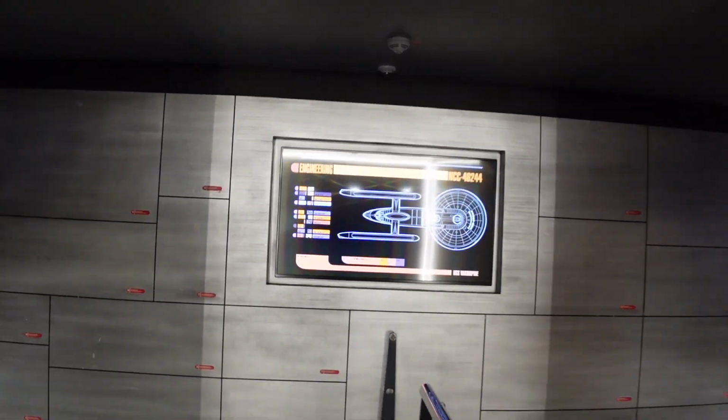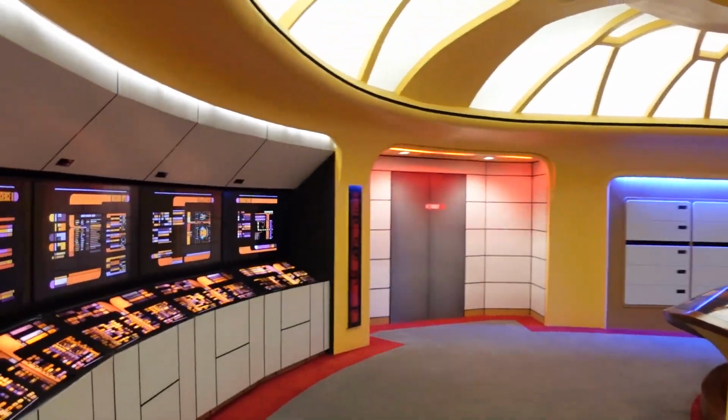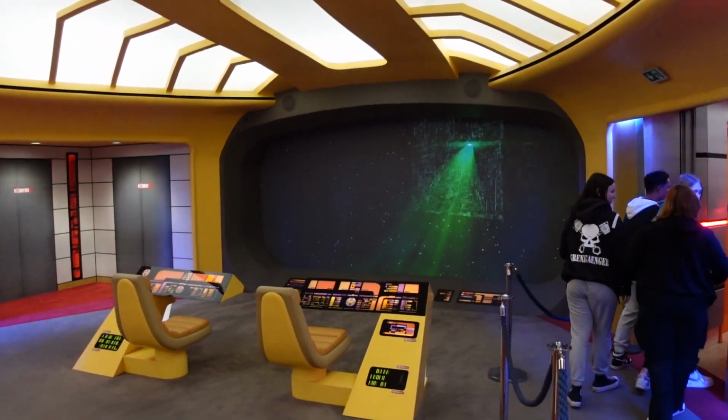Also, we're teleporting now onto the ship, and we're in the Enterprise. So this is the beaming chamber. And now this is pretty cool. You've got the flight deck of the USS Enterprise, which they do weddings on, if you're interested. You can get married on board the USS Enterprise.